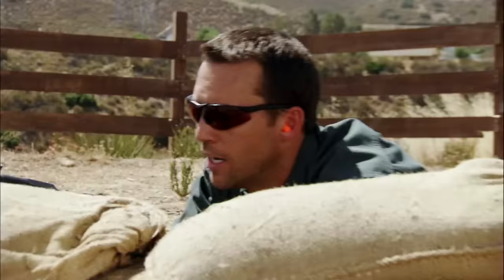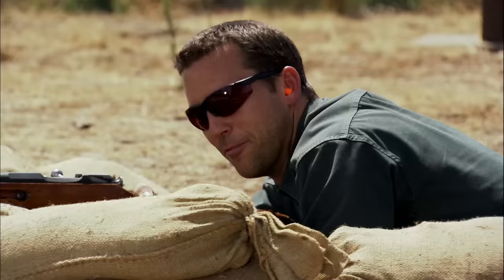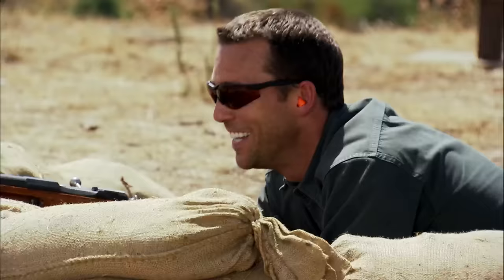I'm gonna dry fire it once. Are you kidding? One of the longest trigger pulls I've ever felt in my entire life. Well, the advantage of that is you never know when it's going to go off. So that basically helps accuracy. You know, the old principle, you want to be surprised when it goes off. Exactly. I'm sure this one will.